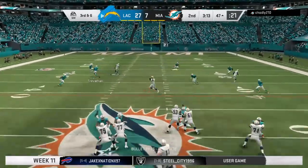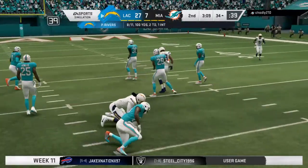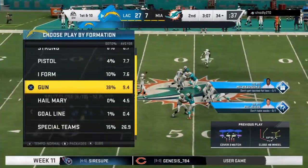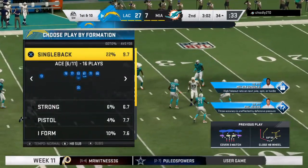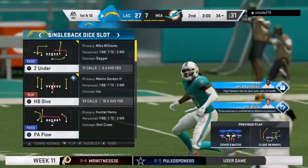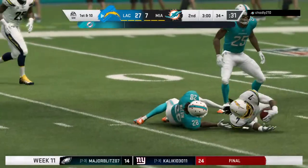From the gun, Rivers. Got a man, it's complete. Williams. And he's corralled, but not before getting it inside the 35. That one good for 13 and a Charger first. And a good quarterback facing zone coverage. If he has just a little bit of time to survey the scene, that's what's going to happen.